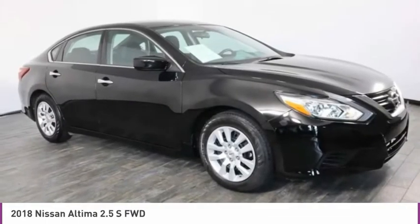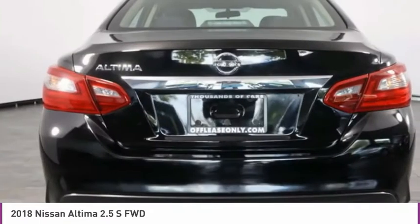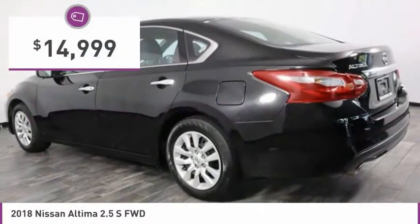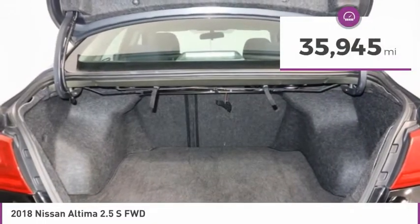Combine that with a powerful engine and standard airbags and over 5,000 quality and performance tests, and you'll see the Nissan Altima is made to drive and built to last, and is priced below $15,000. This vehicle has less than 40,000 miles.